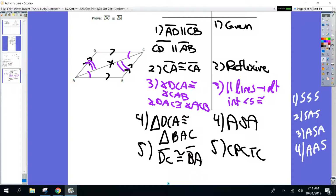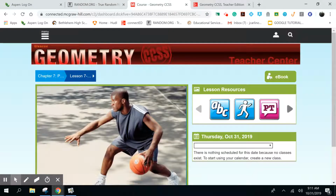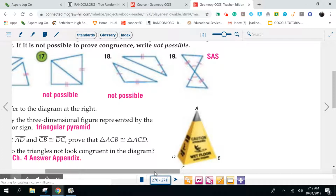Before I end this with you, I just want to give you a heads up, I am checking the homework tomorrow. Sometimes I don't check it. I check it the day after a quiz, but this is good practice for the quiz tonight, other than writing CPCTC. So tonight, what do you have? Page 270, 14 and 15. I just want to show you something so you don't get confused, because we didn't do this type in class today.